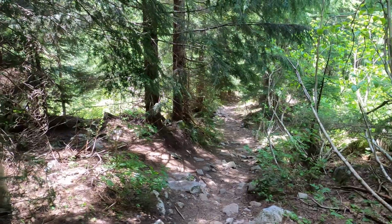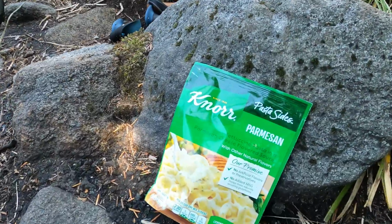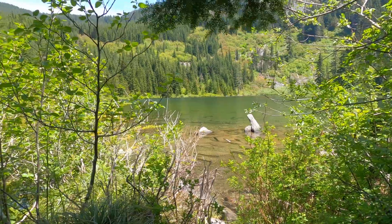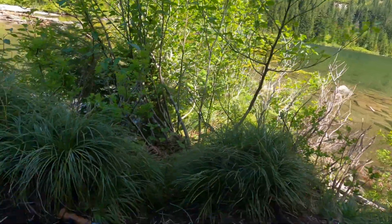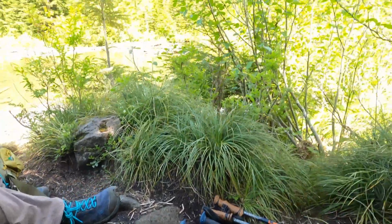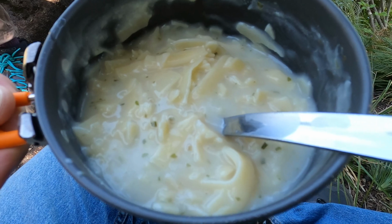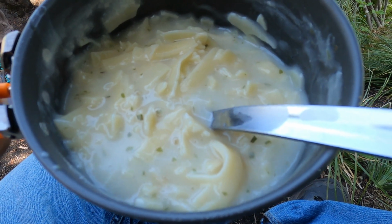Alright, better stop this. Alright, we made it to the lake. We're having Parmesan noodles today. Alright, here's our Parmesan pasta. Actually turned out pretty good, it looks like. Yeah, let it soak a bit.